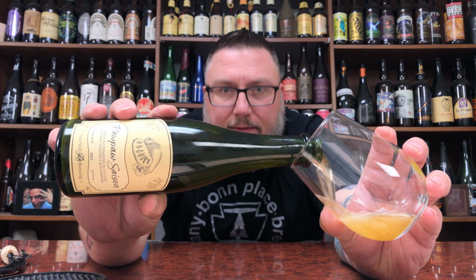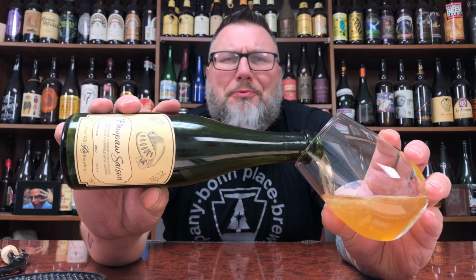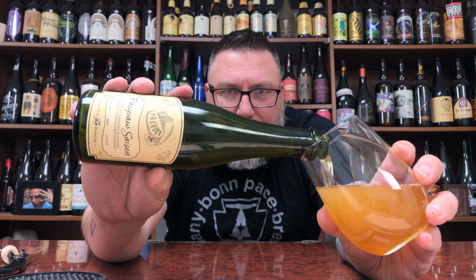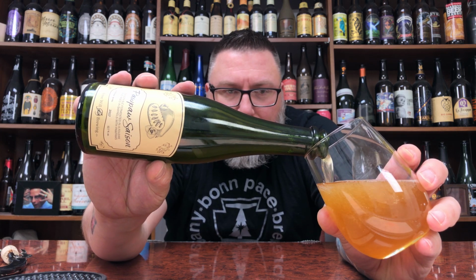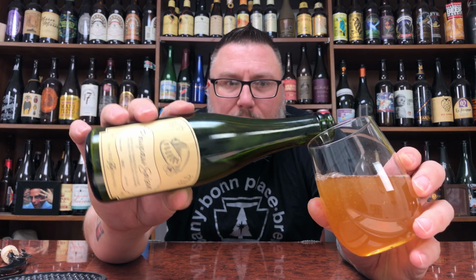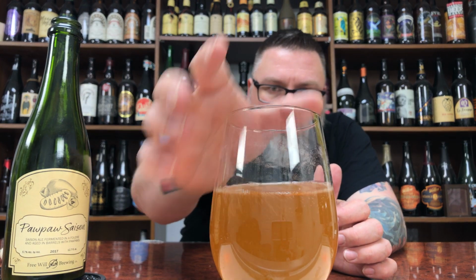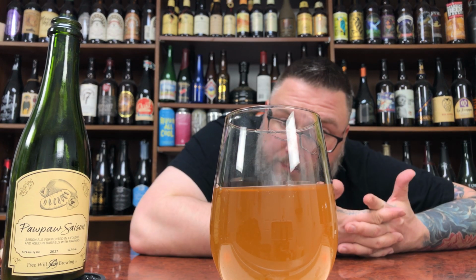I'm really excited just in general to taste something Pawpaw. Just the name by itself kind of tickles me pink. So let's get there. I didn't really disturb the yeast all that much, but we'll stop before she really gets in the glass, give her a little tap and give it the old look-see.